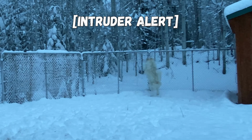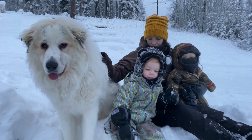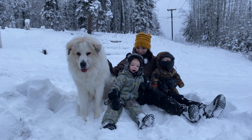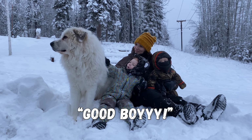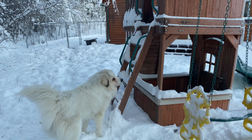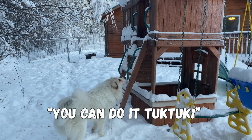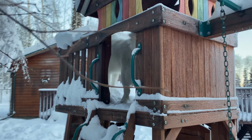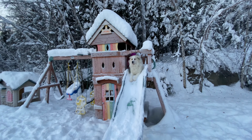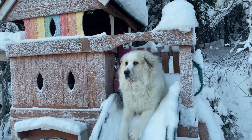Tuk Tuk is ferocious when he needs to be, but he's also a gentle giant with our kids, which was one of the main reasons we chose to get a Great Pyrenees as our livestock guardian dog. If Charlie calls for him, he will be there. You can do it, Tata! Even climbing into a treehouse when necessary. He is extremely loyal and watches out for our smaller family members whenever they are around.